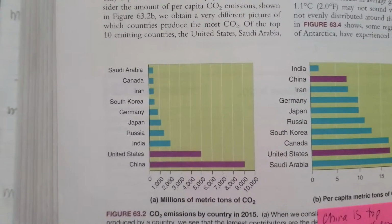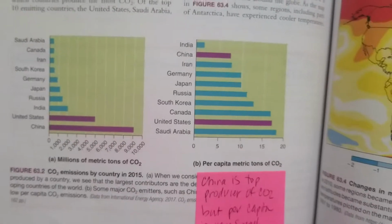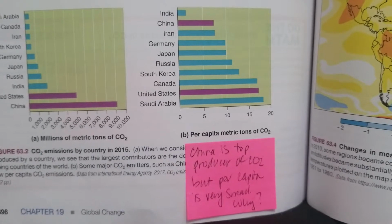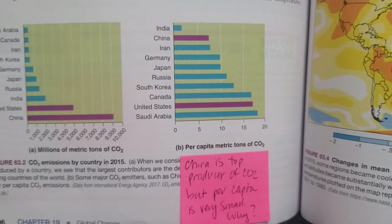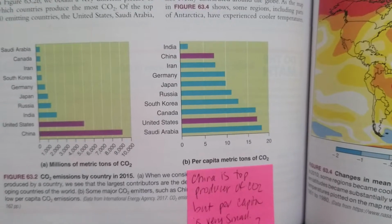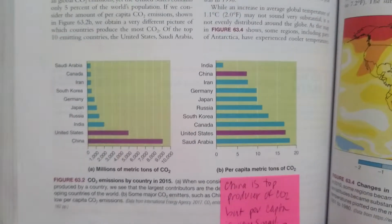If you look at just that, it looks like China has a big problem and they need to take care of it. But if you think about why, why is China emitting so much CO2? Well, China has a lot of people. And so if we look at per capita, notice how China goes from the biggest emitter to way down the line, behind Iran and above India. So a big difference there. And the United States stays at number 2 both times.